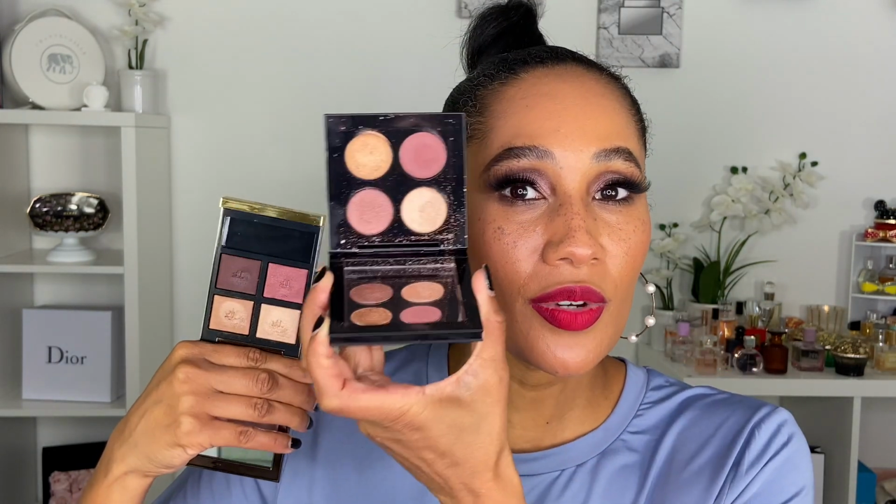Now, this palette is $88. The quad, I think, is like $54 or $52. So there is a price difference there, but you can get this Tom Ford one on Sephora's website. You can get yourself a little bit of a discount, so it'll bring the price down closer to the price of the quad. But the formulation, I think, is so much better.